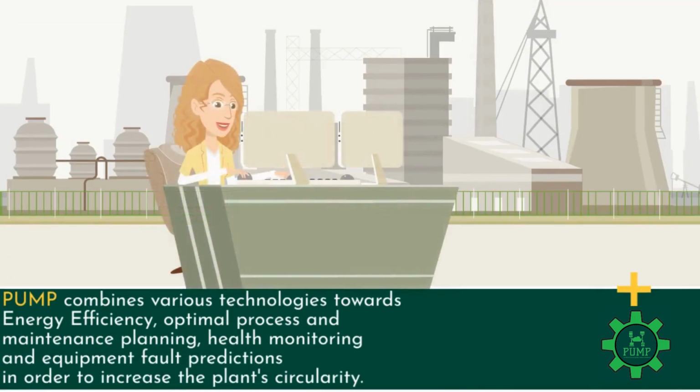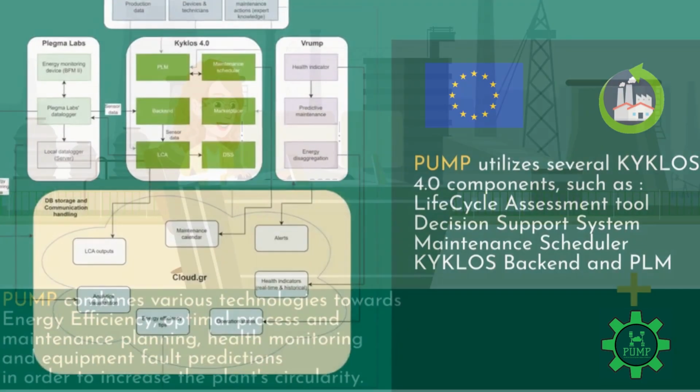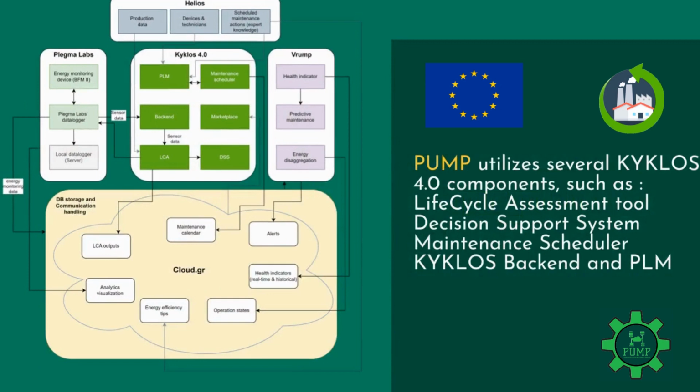Pump combines various technologies towards energy efficiency, optimal process and maintenance planning, health monitoring and equipment fault predictions in order to increase the plant's circularity. Pump utilizes several KYKLOS 4.0 components, such as Lifecycle Assessment Tool, Decision Support System, Maintenance Scheduler, KYKLOS Backend and PLM.